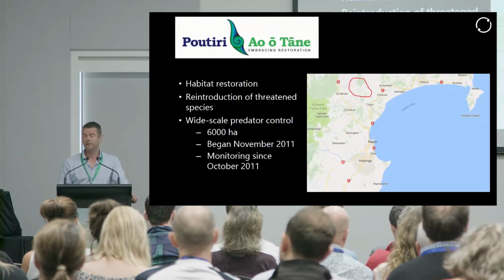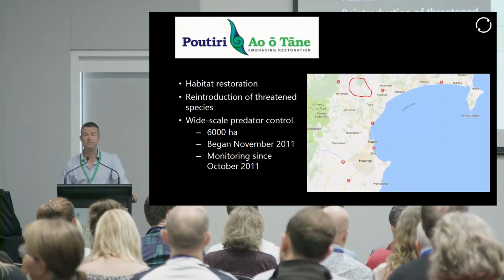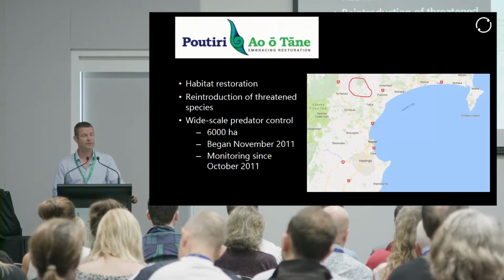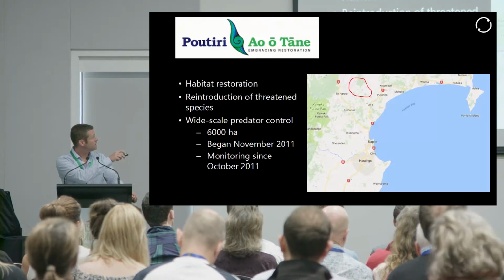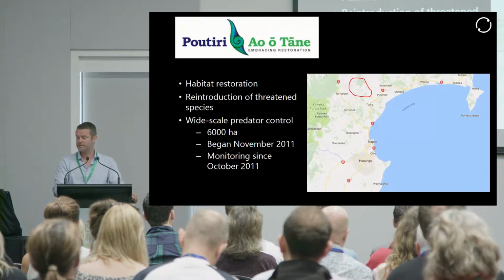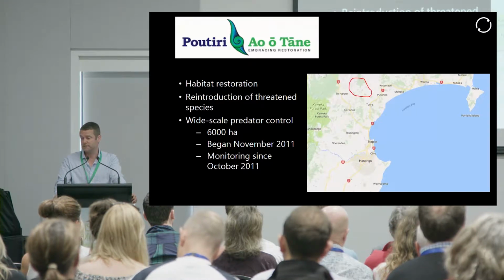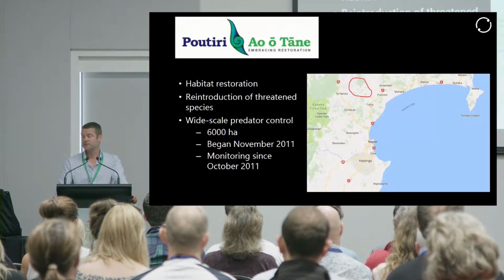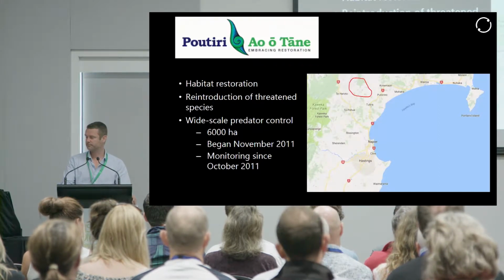But the wide-scale predator control element of the project is taking place over about 6,000 hectares of what is predominantly farmland, although there are some significant fragments of native bush in there, and that is adjacent to Boundary Stream Reserve here, which is one of DOC's mainland island projects. So predator control began there in late 2011, and we started monitoring the native lizards and invertebrates just immediately before that predator control started, so in October of 2011.